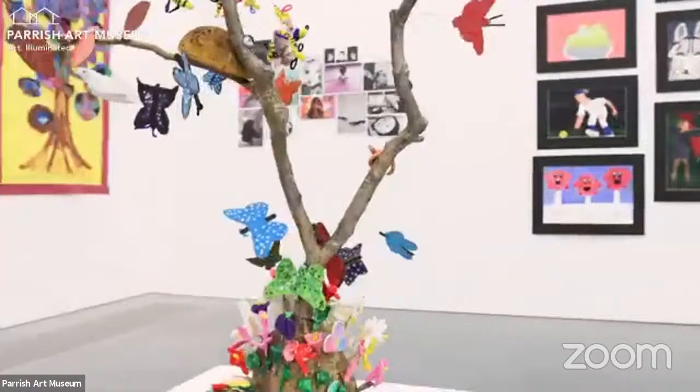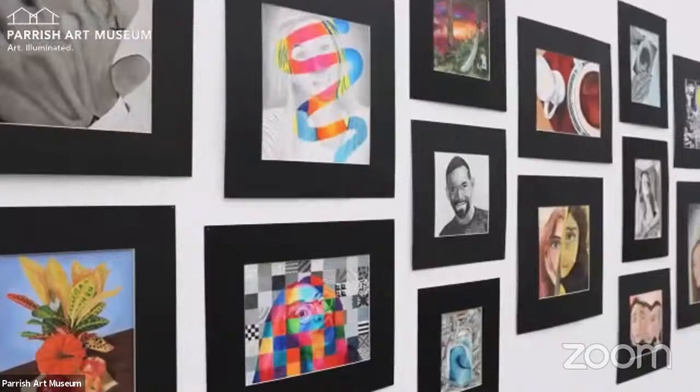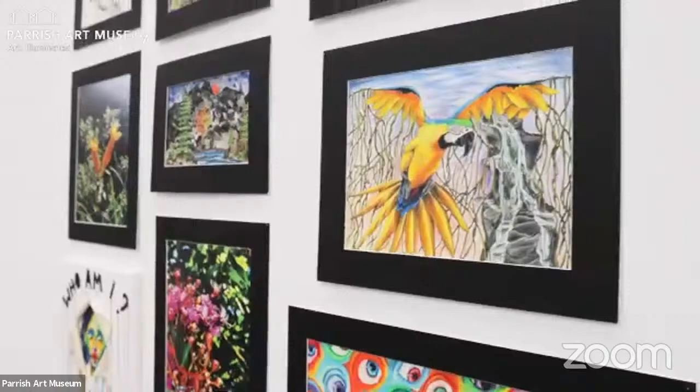The remaining galleries are devoted to individual work by high school students. And here you'll see a whole range of advanced study doing exercises like drawing from observation, portraiture and self-portraiture, and a whole variety of media. There's more than 14 different schools represented, and I'm going to point out just a handful of examples.